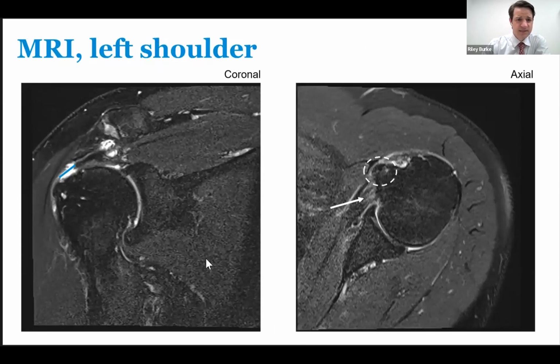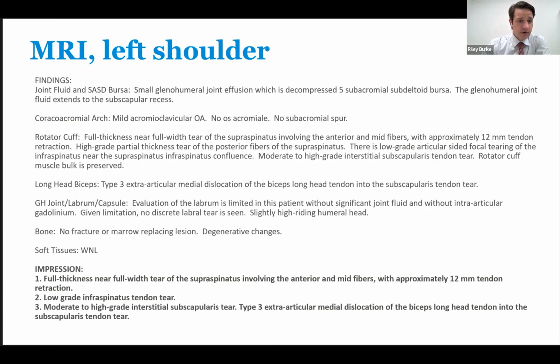This is an MRI, which basically confirms the same. On this coronal T2 view here, you can see this retraction of the supraspinatus. And on this axial view here, you can see the biceps perched over that lesser tuberosity and this T2 hyperintense signal, which represents that subscapularis tendon tearing. This MRI report described what we just talked about. They did define this as a type 3 extraarticular medial dislocation of the biceps long head tendon into the subscapularis muscle tendon, which was shown on our ultrasound images.